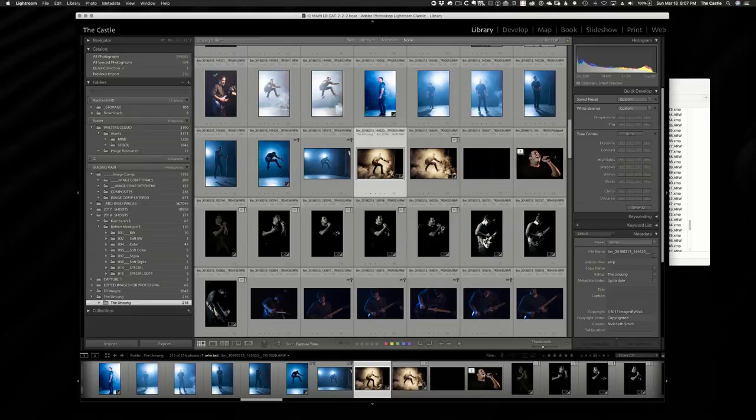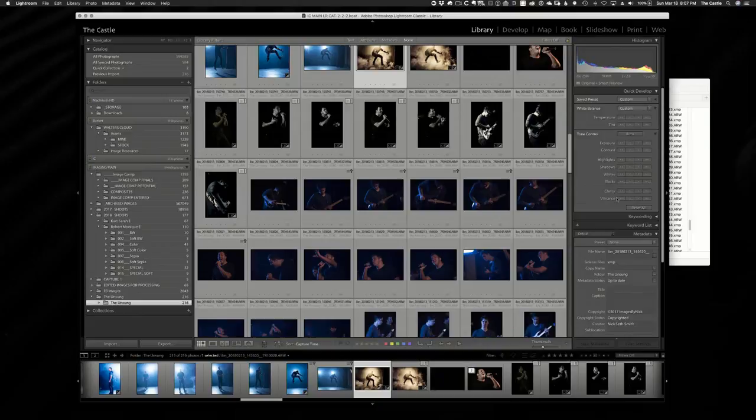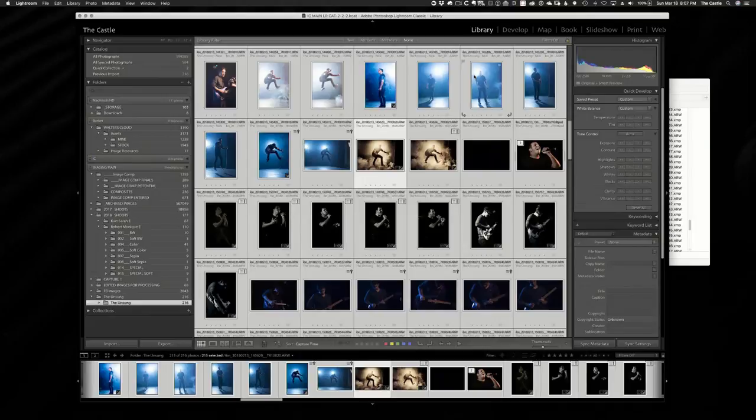I can walk away and I come back. It's easy to pick up where you left off because it's just the next image. So in this case, I don't really do a lot of starring or color coding in Lightroom, because technically these would all be my picks already. So what I would do is Command A, select everything, right click, export.